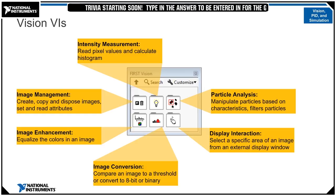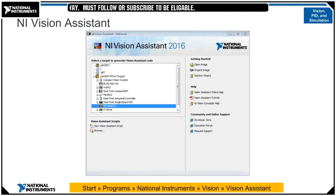But let's say you don't actually want to program your own vision code because that sounds really hard and time consuming. We have this great thing called the NI Vision Assistant, and it will actually generate vision code for you, which is awesome. You can get to it by going Start, Programs, National Instruments, Vision, and Vision Assistant.